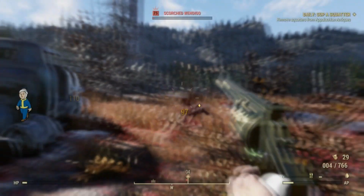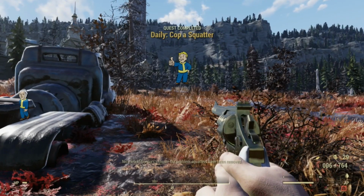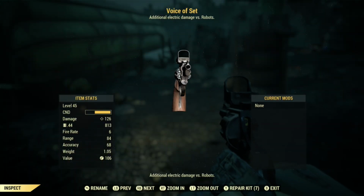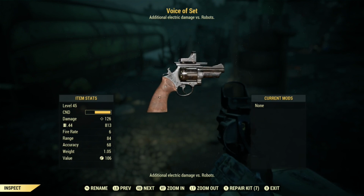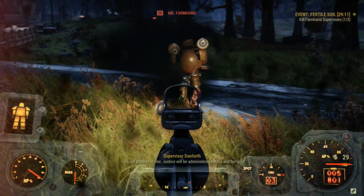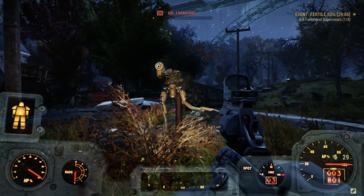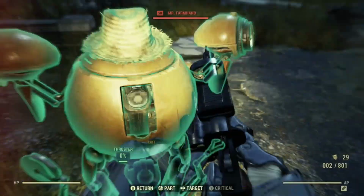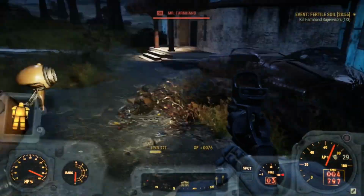The next faction-based 44 Magnum is from the Order of Mysteries. This one is the Voice of Set, a gun modeled after a Fallout TV superhero, the Mistress of Mysteries. The weapon is very unique, firing electrically charged rounds that do additional damage to robots. Like, I don't mean like the troubleshooter's effect. The gun basically applies a dot that does a little bit of damage after a few seconds. It's very interesting, this weapon. It comes with a reflex sight and a short barrel, and it is not customizable at all. The weapon's electrical ability gets boosted when wearing the full Garb of Mysteries set.